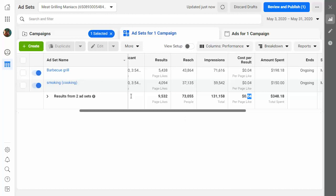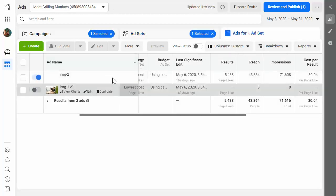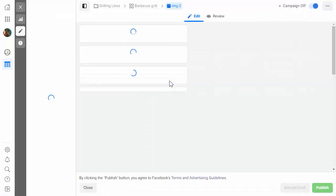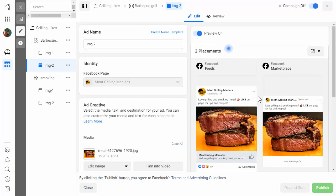But let's go into one of these ad sets here, and I'm going to look at the image that I was using. I used 2 images, one with a guy that was actually grilling meat, and then one which I actually used for the long haul because the other one wasn't getting a lot of views and a lot of likes, was this one. And this is all I had to it.